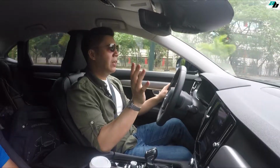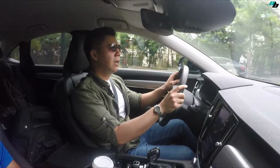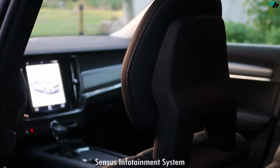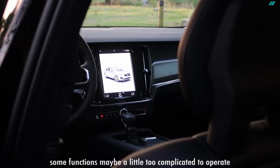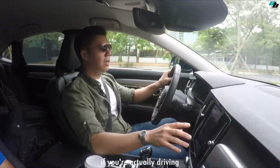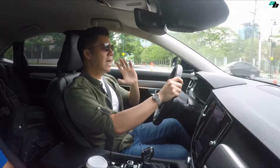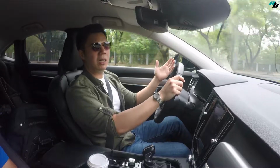Okay, now let's talk about the things that we're not too hot about when it comes to the S90. The first thing is the Sensus infotainment system. Now, as cool as it is to look and touch, there are some drawbacks. The first is that some functions may be a little too complicated to operate if you're actually driving. Like, let's say I wanted to choose a specific function, I'll have to press here, swipe there, and in the long run that kind of takes your eyesight away from the road, and ultimately that's not really safe.